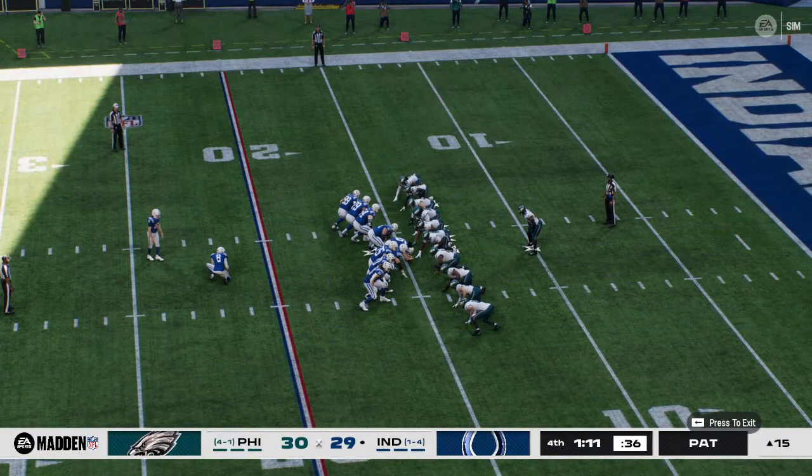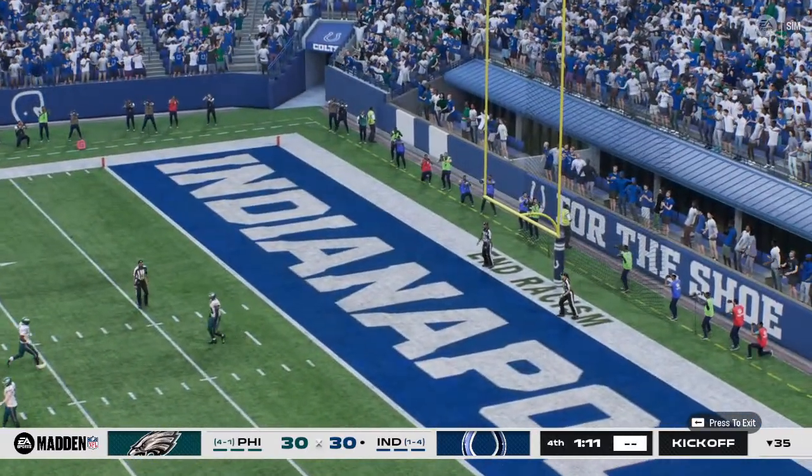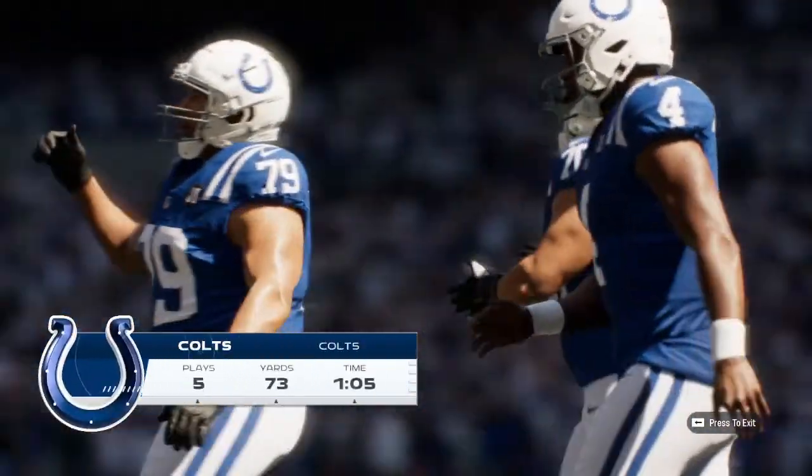Josh Downs, his 4th touchdown on the year, and the Colts are an extra point away from tying this game here in the final minutes. 30 all.